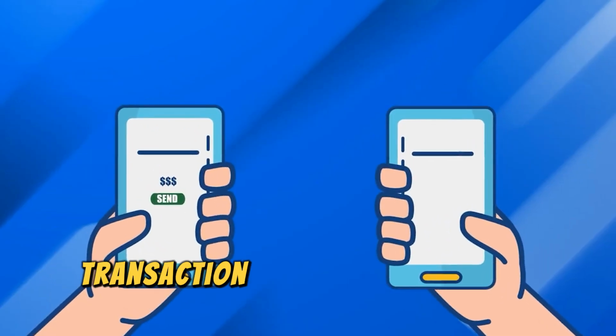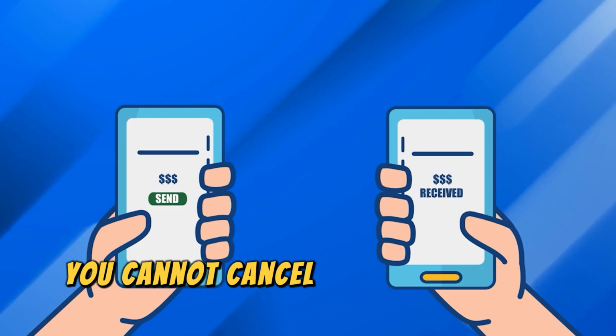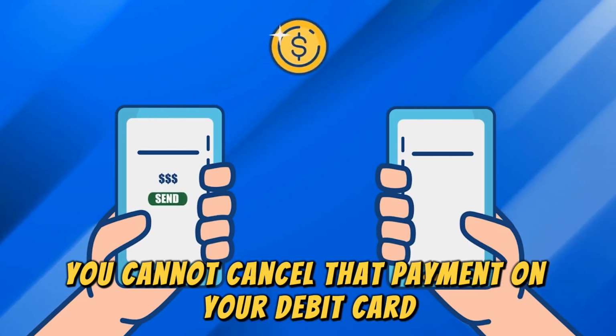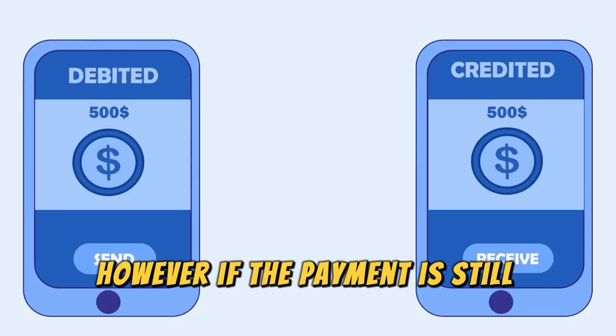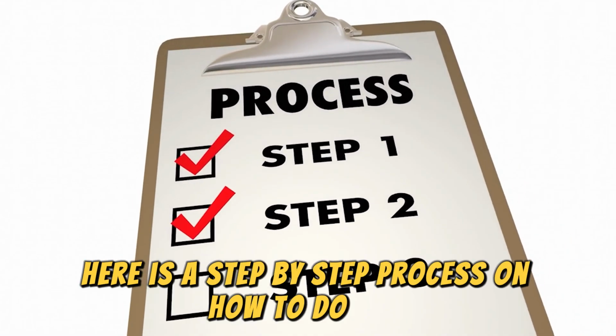Once a payment transaction has been authorized and processed, you cannot cancel that payment on your debit card. However, if the payment is still pending, here is a step-by-step process on how to do this.